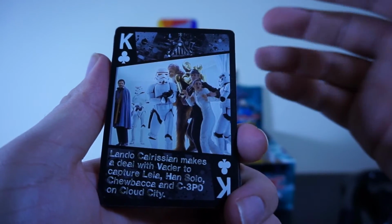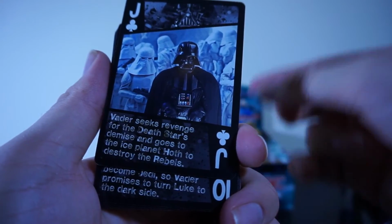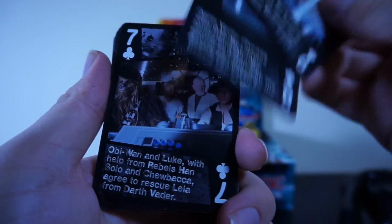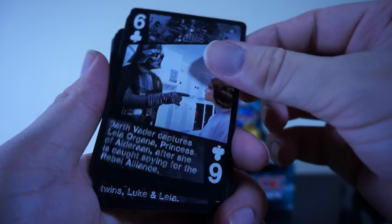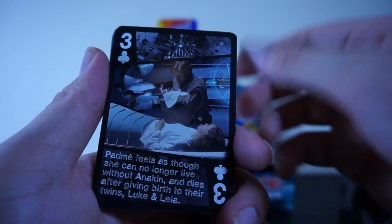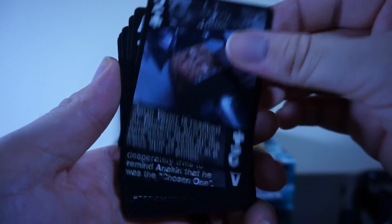And then, of course, we get to the clubs where he should be Vader now. We're actually seeing a lot of Luke stuff, and there is Mr. Vader. Death Star going boom boom. This is actually kind of neat. I like these. And we're almost out of the clubs. There is his beautifully burned up face.